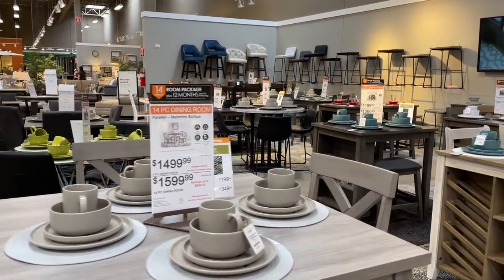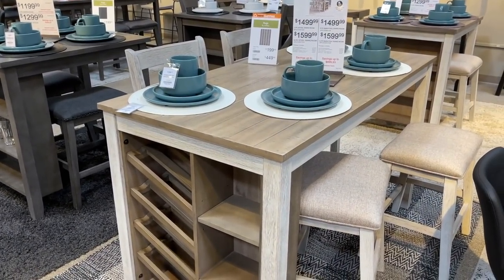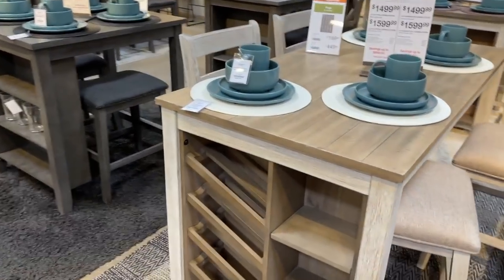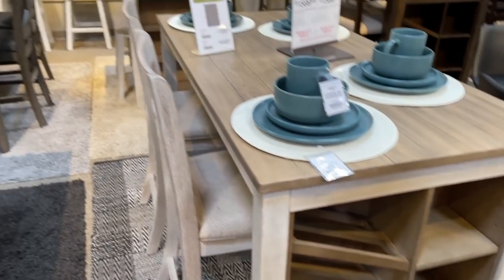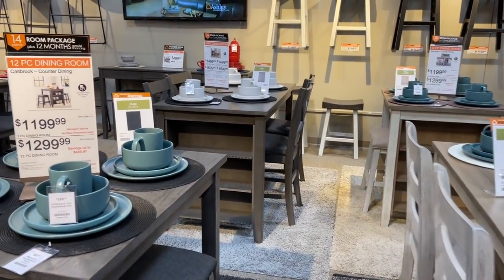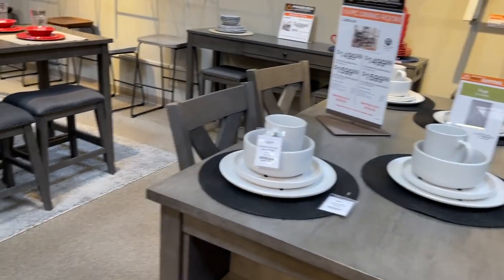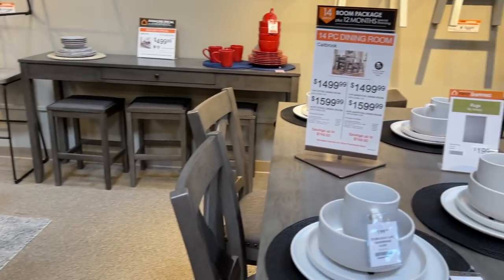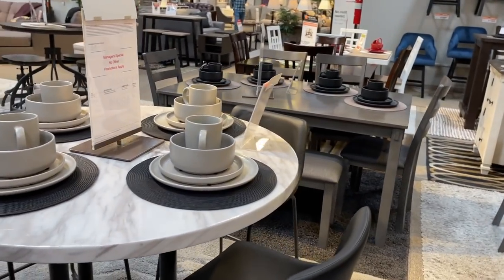Oh, I think I see one that I like over there. Okay, let's keep looking. I like this one. See, I like these. Do you like this? But it's very small. I like the color, though. Like a wine. Yeah, you can put some wine bottles on the side, it looks like. That one just has shelves on the side. These are nice. 14 piece, it comes with the plates? I don't need plates. Comes with the stool.